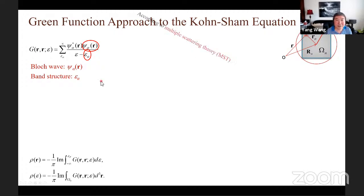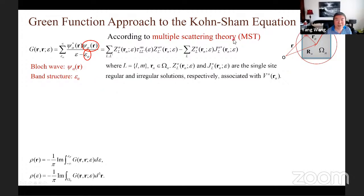But there's another expression that is based on multiple scattering theory. Actually, we can derive another expression for the Green's function. It's given by this. So this tau represents the scattering of an electron by different atoms. If you ask for the electron density near a particular given atom, all you have to do is find the multiple scattering matrix tau and solve the single-site, single scattering problem. Z is the regular solution, and J is called the irregular solution. You just solve that, and you can calculate the Green's function this way.